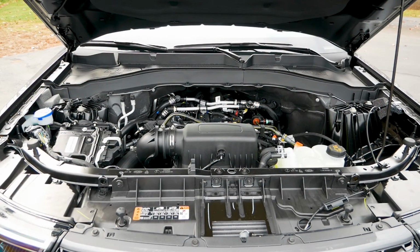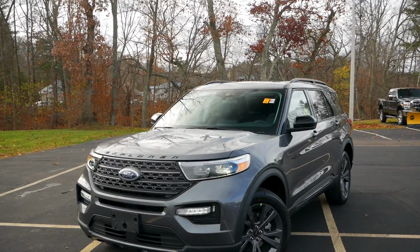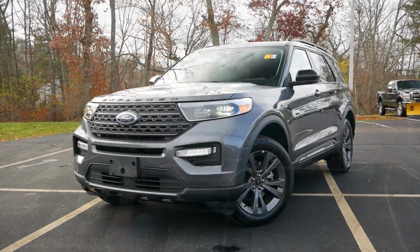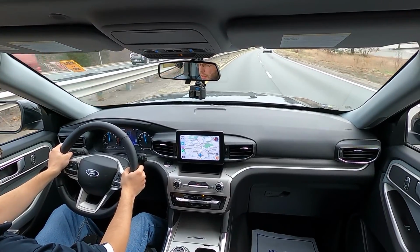Under the hood, the Explorer XLT is powered by a 2.3-liter EcoBoost 4-cylinder engine that produces 300 horsepower and 310 pound-feet of torque, and is paired with a 10-speed automatic transmission. While the sportier ST trim with the 400 horsepower V6 will likely draw the attention of enthusiasts, this 4-cylinder is quick to respond, which inspires confidence when entering highways and passing slower drivers.